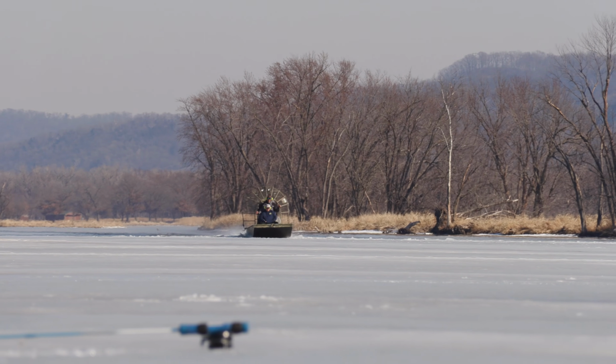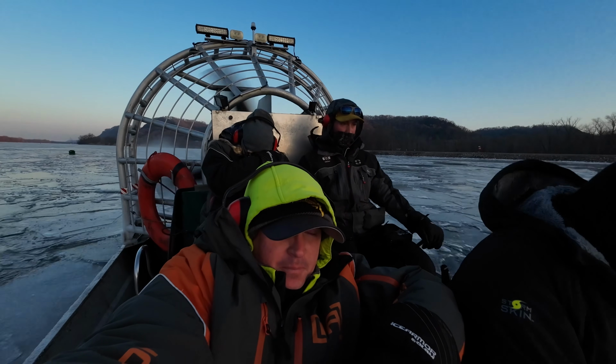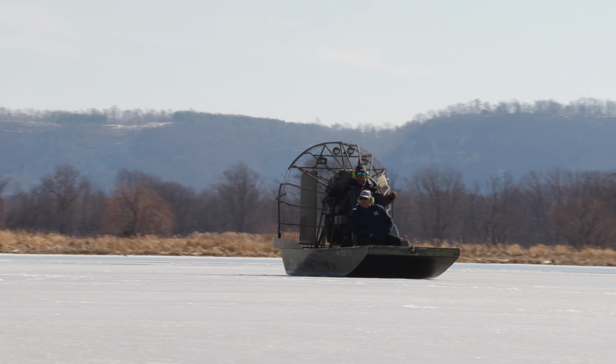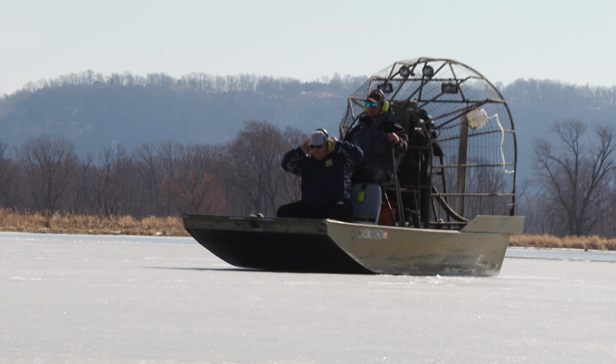That's correct. So we use airboats to get around out here in winter. With it being a river system, there's almost always pockets of open water to cross or really thin ice over some of the areas with heavy current. And with those airboats, we can fill them full of people and gear. We can break through ice, we can cross open water, drive down solid ice. We can basically get wherever.